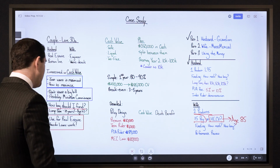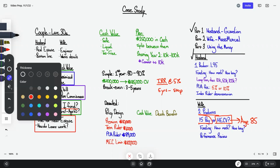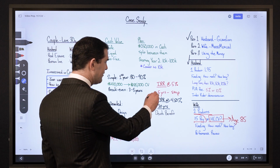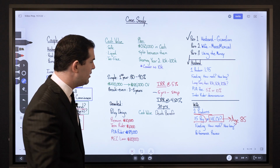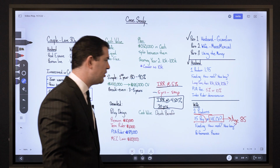So I like to explain it this way. If I'm interested in a high IRR, I'm just going to use round numbers here, say 5%, I can fund it for 5 to 7 years and then stop. And that might give me a 5% IRR. Compared to an option where I say I want to keep adding money, so my IRR might be at 4.5%, but I decide to fund it for 30 years. Naturally, if I fund a policy for 30 years, I'm going to get a lot more money into the product than I would have over 5 years. So the question is, do I prefer a higher IRR on a smaller bucket of money or a lower internal rate of return on a larger bucket of money?